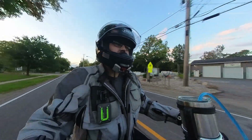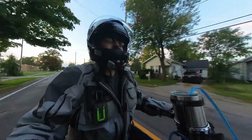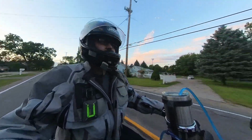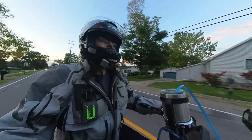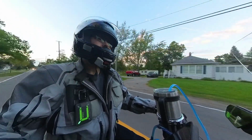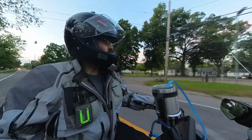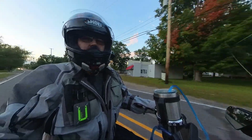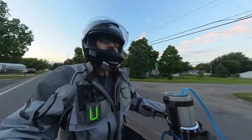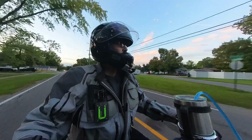My Triumph, now that was a sport tourer. Had some distance between the bottom of the bike and the road, more so than this Goldwing. Goldwing's more of a sport bagger. Maybe that'd be a better way to say it. Anyways, we'll get into some of these roads up here a little bit, and the curves come up, and I'll come back on and talk to y'all a little bit more.